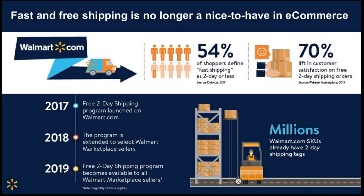So with that, let's start off with a little bit of a background on the program. Fast and free shipping has become table stakes in e-commerce, and it's become expected. Over 50% of customers define fast shipping as 2-day or less. And here at Walmart, we started free 2-day shipping with our 1P or Walmart owned items in 2017. And in 2018, the program was extended to select marketplace sellers.